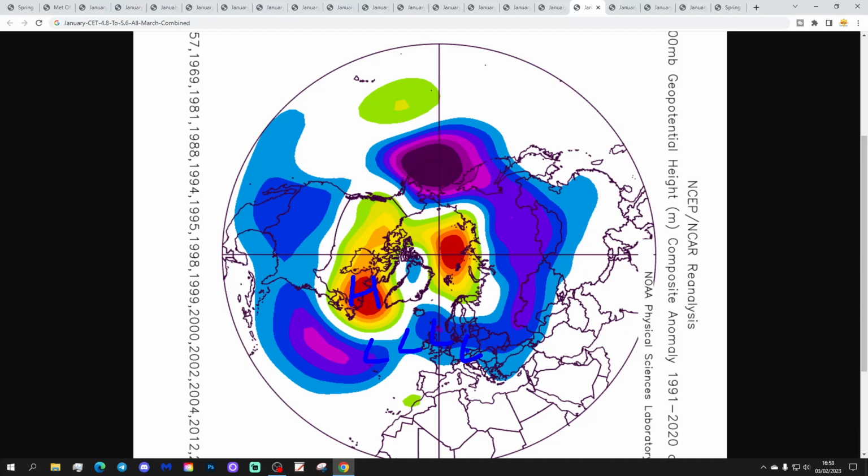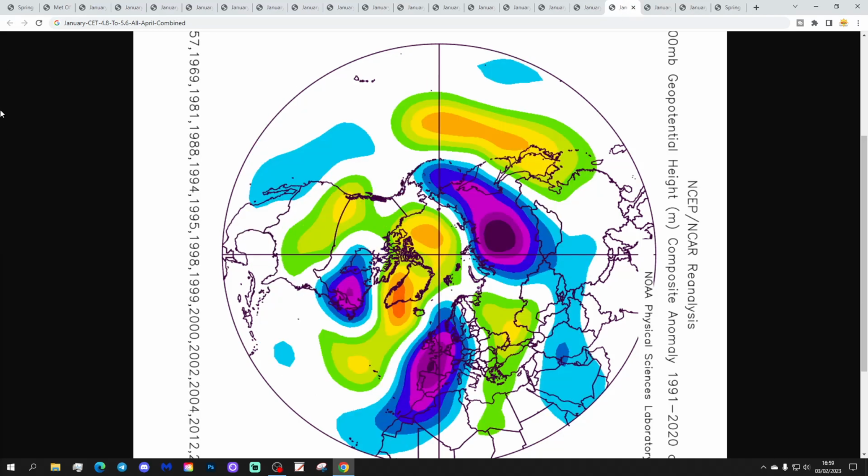So we know that, for example, we've got 2018 in the mix, which, of course, is quite a cold and wintry March. But I've got 1995 as well, which does have some cold spells. But generally, it doesn't look like a particularly cold signal. It just looks like a rather unsettled and mildish sort of signal. Now, April does look as though it could be set to be colder. This is how all Aprils combined are looking.